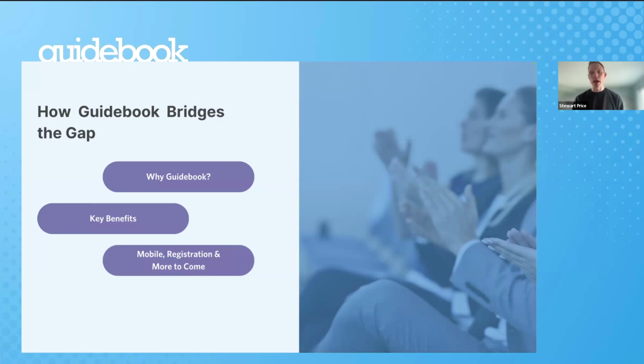And with Guidebook, you can now have a really reliable, strong registration software that integrates seamlessly at no cost with our world-class mobile app, saving you money, time, and hopefully a lot of headaches. And our commitment today is to keep building and becoming more of an end-to-end software, and to keep focusing on supporting the best events experience possible for both attendees and organizers.